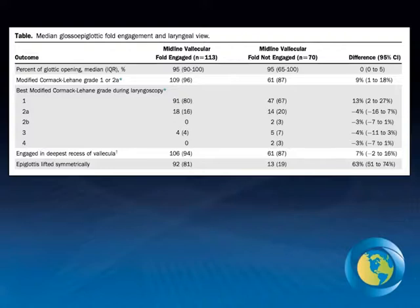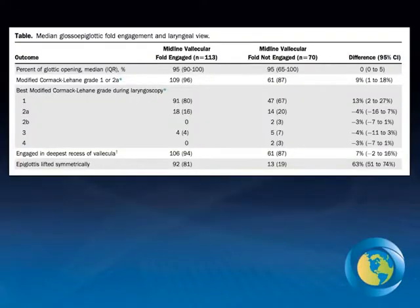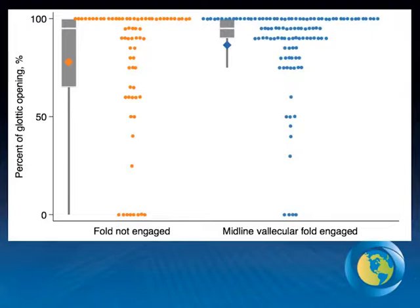What they found is a significant increase in intubatable views when the midline vallecular fold was engaged, and that was 96% versus 87%, which is a 9% absolute difference of obtaining a 1 or 2A view on laryngoscopy with a CMAC. When you compared POGO scores, it showed a similar finding, which is that there was a higher percentage of glottic opening when the midline vallecular fold was engaged.